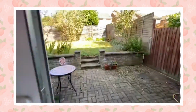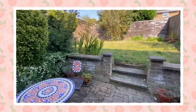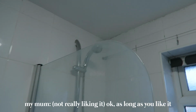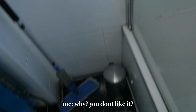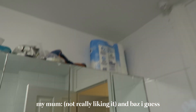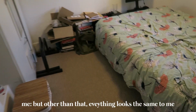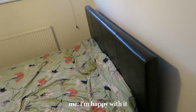It was definitely kind of like a project house, you know. There will be a lot of things that we needed to do to this place. You like it? Oh, it's quite nice. Okay. That's mainly you like it. Why don't you like it? It's fine. No, I like the view and that's it. I thought the garden was going to be bigger, but other than that, everything looks the same to me. Yeah. So I'm happy with it. Yeah, I'm so happy.